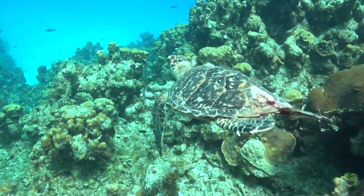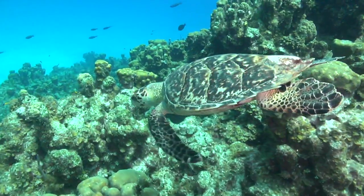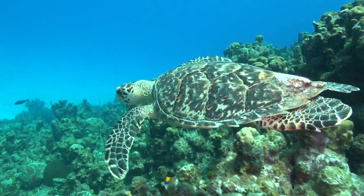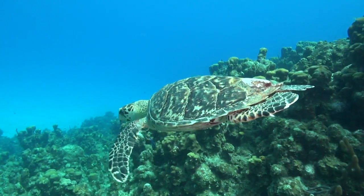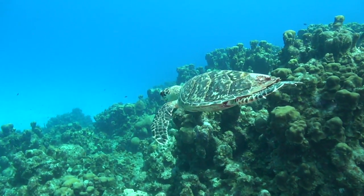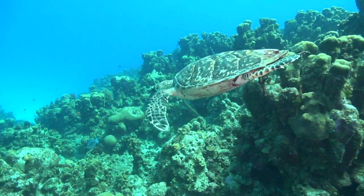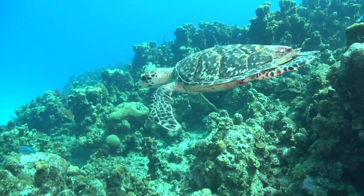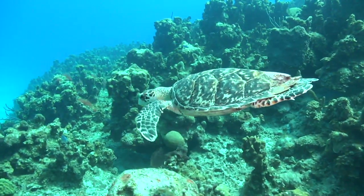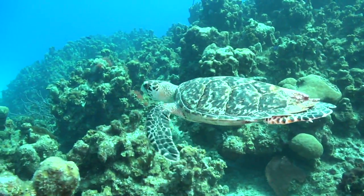Now, because it is a juvenile, we can't tell the sex just yet, so it's a little baby "it" for now. Yeah, Patch is so small. I would honestly estimate that the curved carapace length is maybe just a little bit over 30 centimeters, and carapace is another word for the shell. So that's basically from the top of the shell to the bottom of the shell that I am estimating is just a little bit over 30 centimeters. That is a very, very small but very cute turtle.